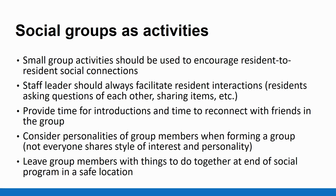And the group can become a little more structured, doing particular tasks or activities together, such as cooking, playing games, making crafts, or having a topical discussion.